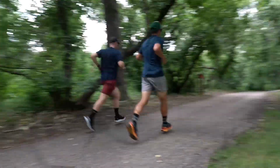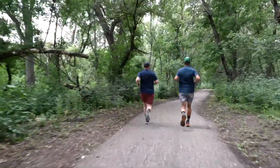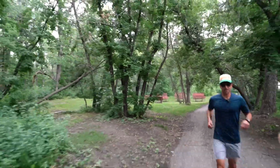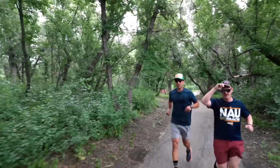If you can hear that clicking noise, that's Brad's feet dragging across the ground because he sucks at running. Brad does buy the flattest shoes you could think of. Like, me and Colton got Hokas on. We're running on clouds.